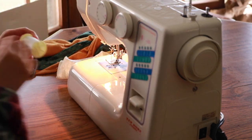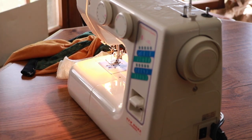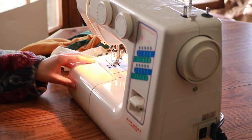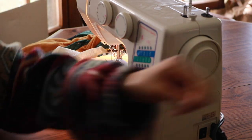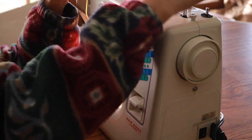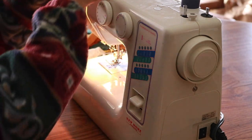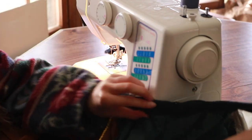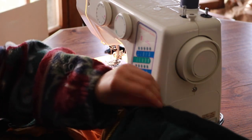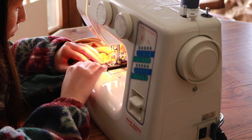Because I have class in 30 minutes, so I'm taking a photo and I ain't got time for redoing it. Closest thing to black thread we had was like navy blue. I had a black bobbin, but I couldn't find black thread or anything. Okay, so if you didn't see earlier, I sewed this part on, but it didn't catch the other side and it's still open. So now I have to sew it together.